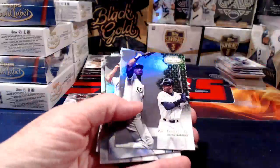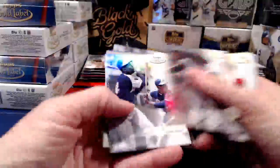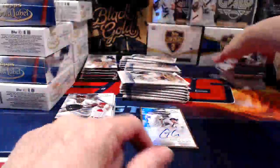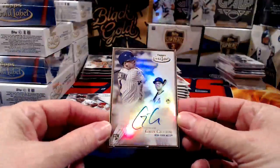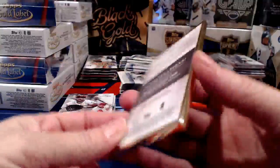Buster Posey to 25 for the Giants. So hopefully they'll get that turned around. The other New York team, the Mets, with the Gavin Cecchini, or Cecchini, I think it is. That's what it looks like.